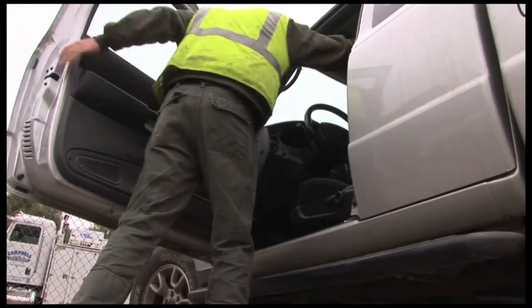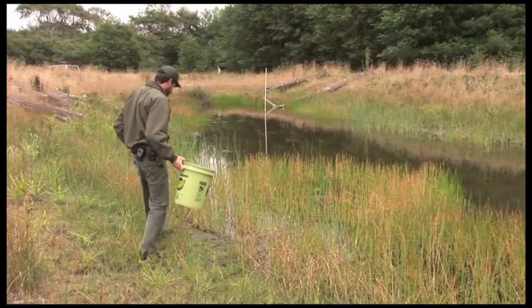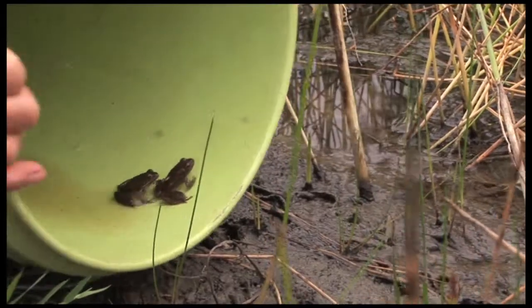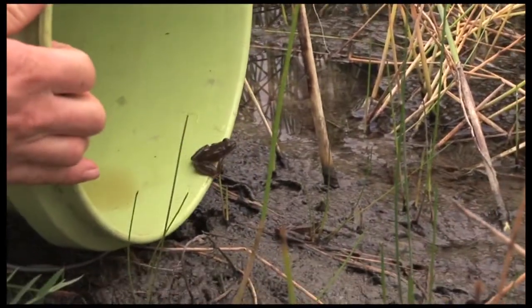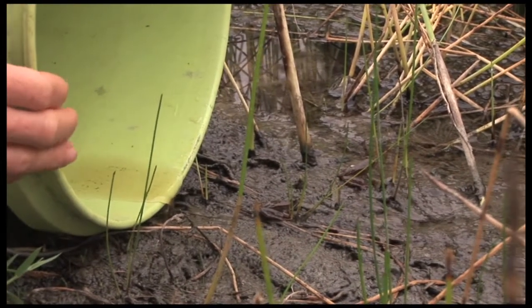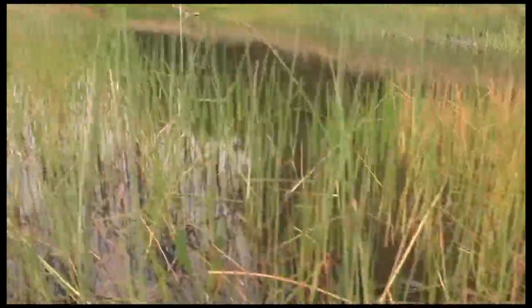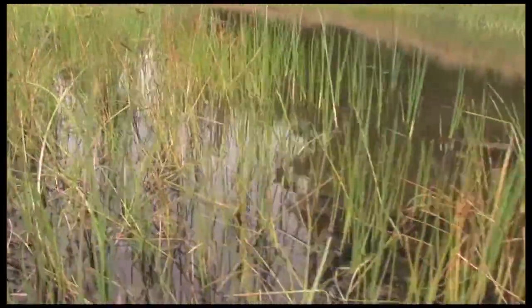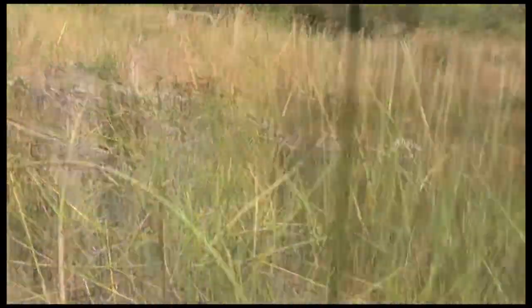The red-legged frogs are moved carefully, and Chris Friedel, vegetation ecologist for the National Park Service, releases them gingerly back into the nearby breeding pond and away from the restoration construction zone. This pond is now ideal frog habitat, but it's all been created in a place where no wetland existed before.